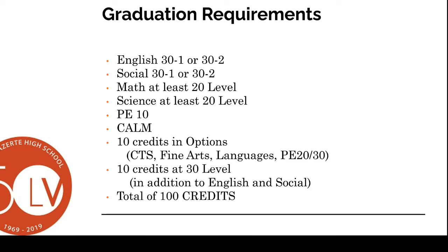In addition to those things, they need 10 credits in option classes. A great thing to do is check out all of the different options that are available at tonight's open house, and you'll get a better sense for these courses and what they entail. It's important to recognize that as it pertains to graduation, a student needs 10 credits, so 2 of these type of classes in order to graduate.